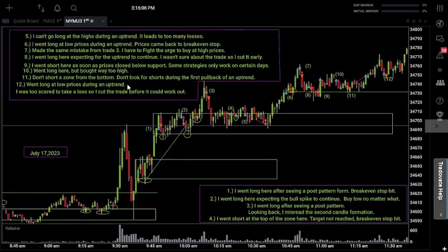Check mark. Good job. But I was too scared to take a loss, so I cut the trade before it could work out. Bad job. And if I would have held that trade, it would have come back up, hit my profit target, and continued moving higher for the rest of the day. But the thing was, I had taken so many bad trades up until that point that I was so scared that I was like, man, nah, I'm not sure. I don't know. And that's what I mean when I say the decisions that you make in the past definitely will affect how you move in the future.